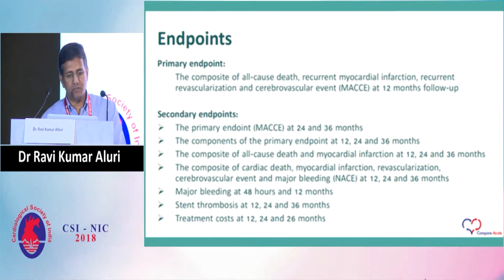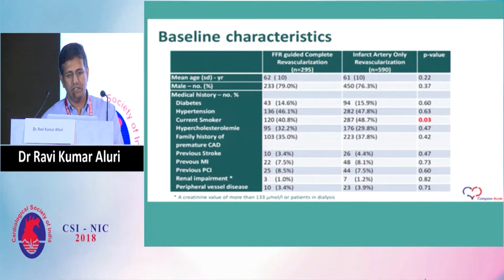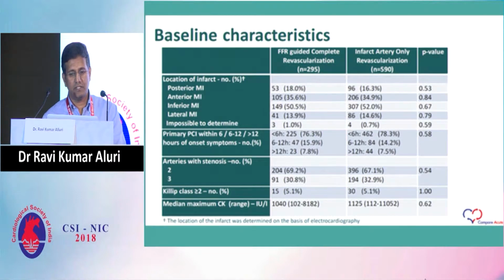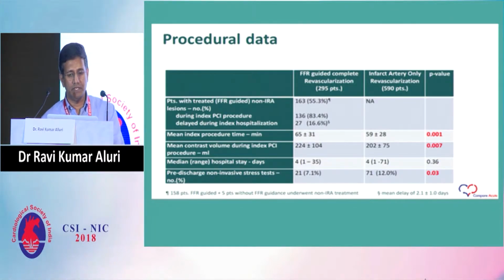The primary endpoint, as usual, was the composite of all-cause death, recurrent MI, recurrent revascularization, and CVA, all MACE at 12 months follow-up, and the secondary endpoints were the primary endpoint at 2 and 3 years. Elective clinically indicated revascularization performed within 45 days after the primary PCI procedure was not counted as an event. And the DSMB provided advice on premature stopping or continuing the trial based on interim safety data. There was no significant difference between the FFR-guided complete revascularization group and the infarct-related artery group in baseline characteristics, except that the contrast load and procedure time were more in the complete revascularization group.